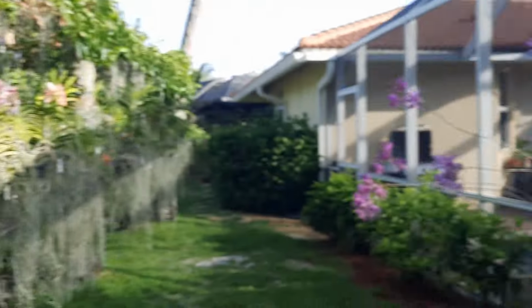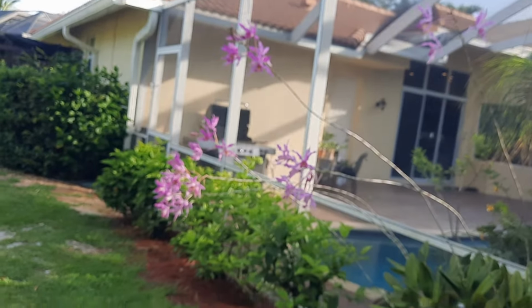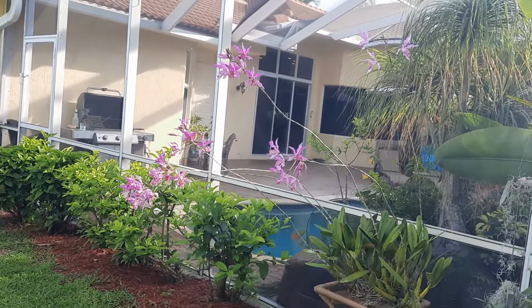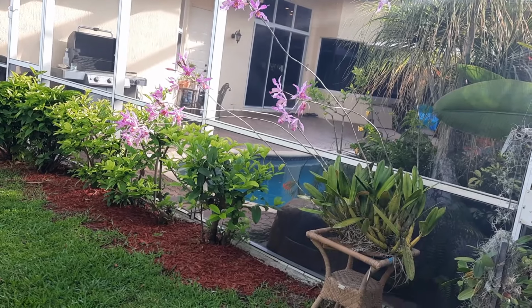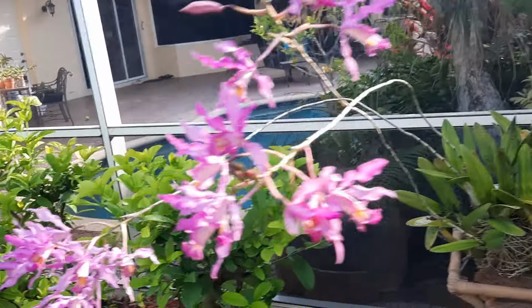Happy about that. Look at this baby. Okay, hold on, can we see it? So that's the Schomburgkia, something Romera. I need to double check.